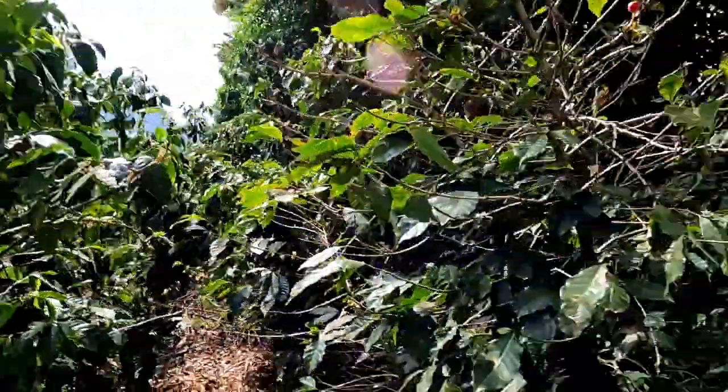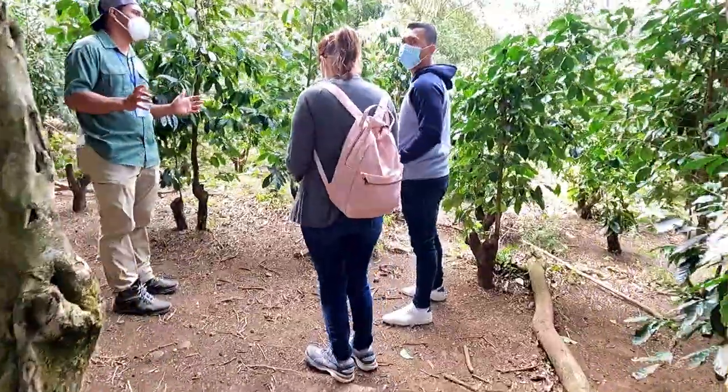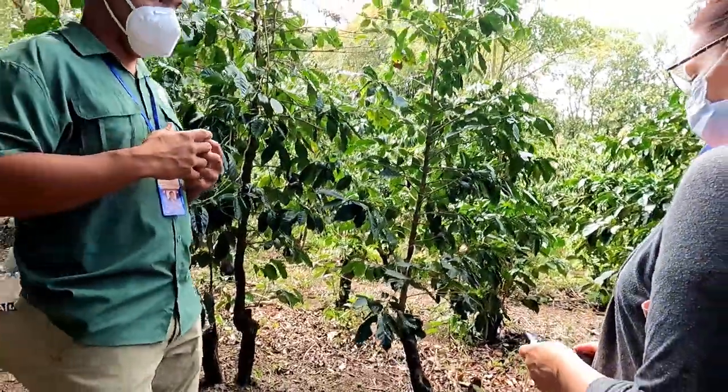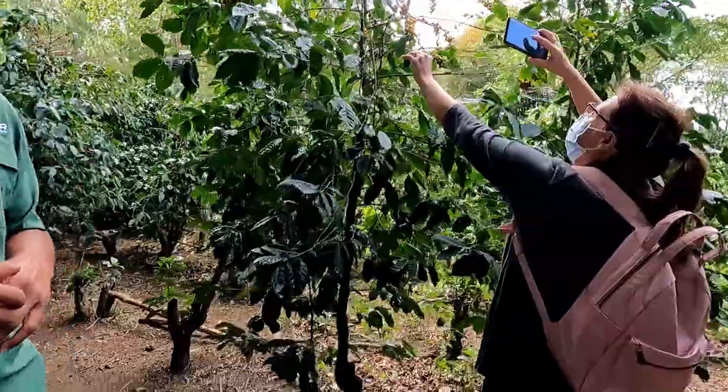Walking through a coffee plantation. In this area is another type of coffee. The name of this one is Catuay.